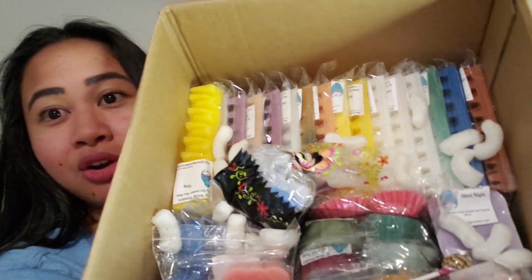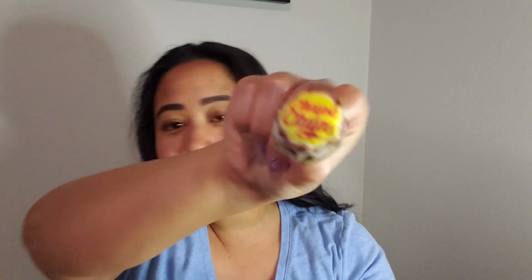It is so organized. The colors are vibrant and beautiful. Okay, let's see what I ordered here. I should probably pick my invoice right here. I'm going to set this one aside. Okay, let's start off: with every package I receive from L3 Waxy Wonders, they include some kind of treat or candy. Right now I have a lollipop. What flavor is this? Coke chocolate vanilla from Chupa Chups. Can't wait to share this with my children.